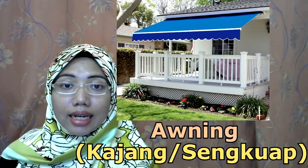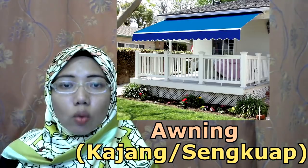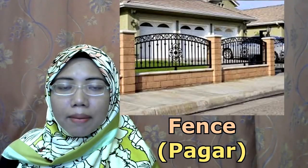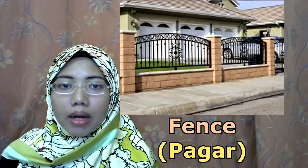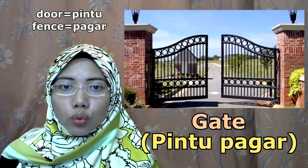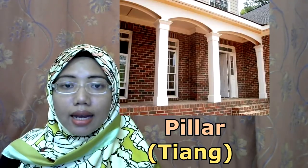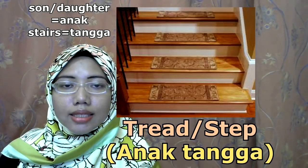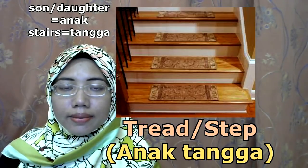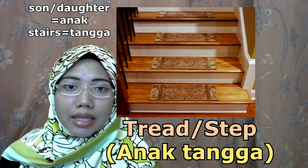Kajang, or sengkuap. But many people also say awning. Next, fence, pagar. Next, gate, pintu pagar. Next, pillar, tiang. Next, thread or step, anak tangga. So, it's basically the parts where you set your foot on the stairs.